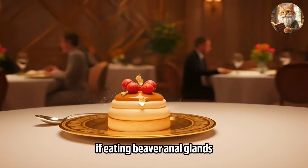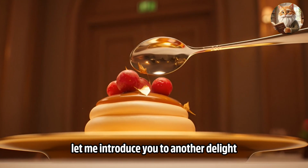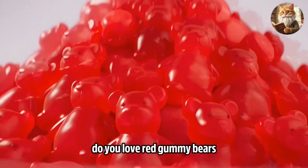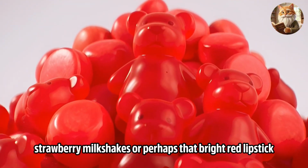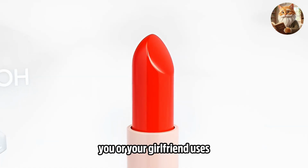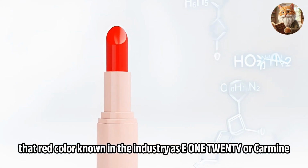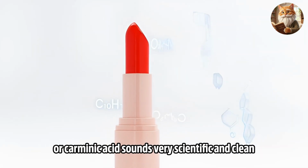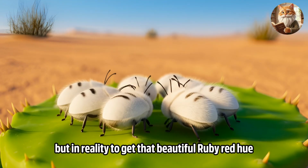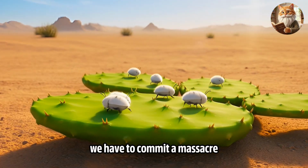If eating beaver anal glands was not enough to make you lose your lunch, let me introduce you to another delight: the vibrant colors in your candy bowl. Do you love red gummy bears, strawberry milkshakes, or perhaps that bright red lipstick you or your girlfriend uses? That red color, known in the industry as E120 or carmine or carminic acid, sounds very scientific and clean, but in reality, to get that beautiful ruby red hue, we have to commit a massacre.